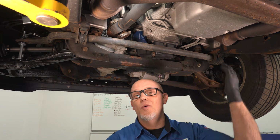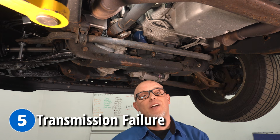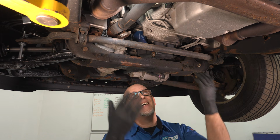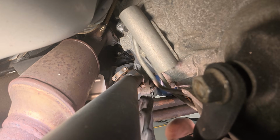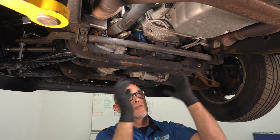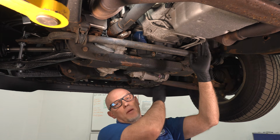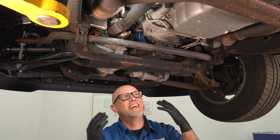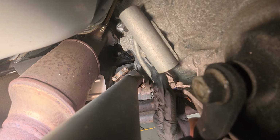The 5th problem is related to what we were talking about in the beginning, and it has to do with transmission failure or trying to prevent transmission failure. When a transmission fails, it's normally due to lack of fluid changes and overheating. And the reason why that would happen on this vehicle is this little block right here. This is actually a thermostat that opens when the transmission gets up to operating temperature. It allows the transmission fluid to go up to the cooler, cool down, and come back. When those fail, that's going to stick closed. Transmission's going to get hot and burn up internally, and that's going to cost you a lot of money to repair. So instead of wasting time, just replace that once in a while.